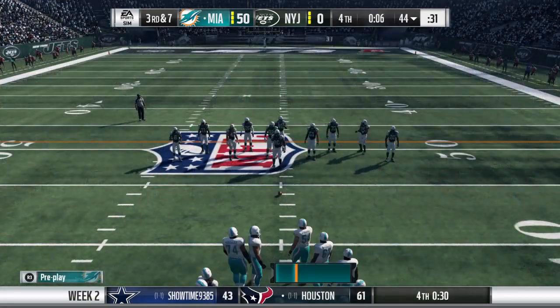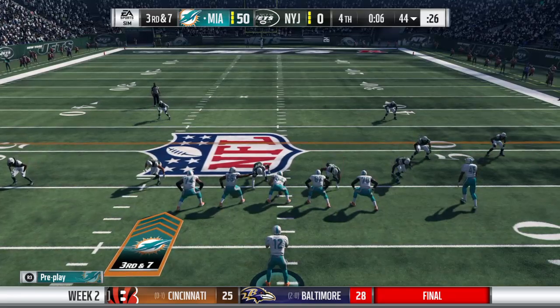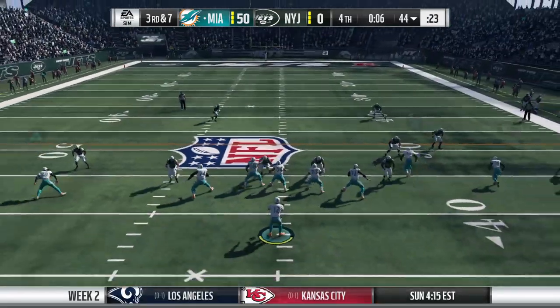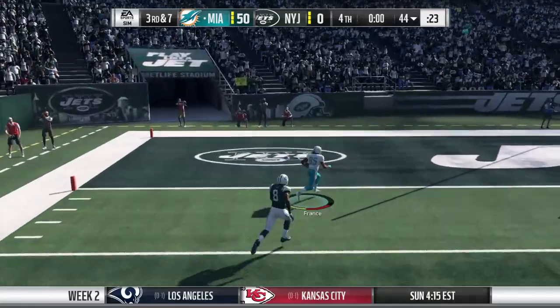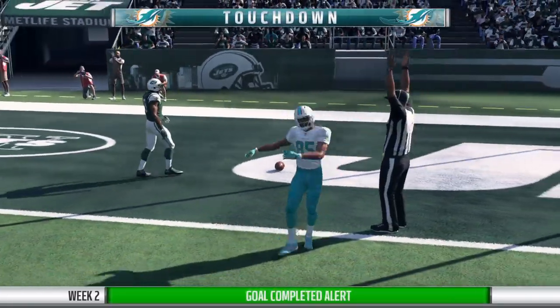The Dolphins on 3rd down. They've had good success, 5 for 8 to this point. This is 3rd and 7. All right, here we go. Looking deep downfield. This is caught inside the 15. And they are going to score again.